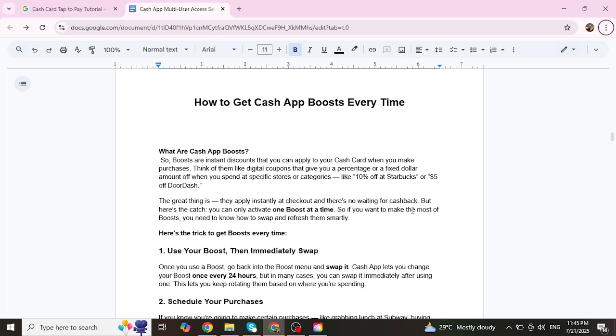So if you want to make the most of boosts, you need to know how to swap and refresh them smartly. Here is the trick to get boosts every time. 1. Use your boost, then immediately swap. Once you use a boost, go back into the boost menu and swap it. Cash App lets you change your boost once every 24 hours, but in many cases you can swap it immediately after using one. This lets you keep rotating them based on where you are spending.